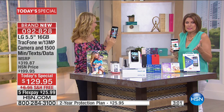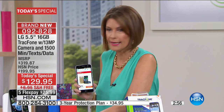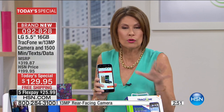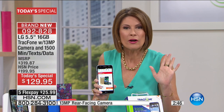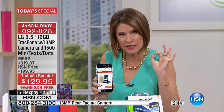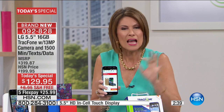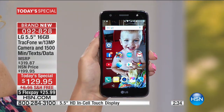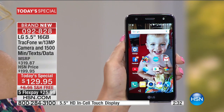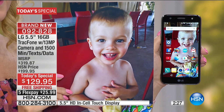LG is one of the biggest names in technology. This isn't the old TracFone. This isn't the days when you had the flip phone, when you had trouble texting, when it was so slow. Now you're getting the newest from LG. It's not even on the market yet, only right here. You're getting the newest technology, a quad-core processor in here, lightning fast, the best camera we have ever been able to give you. 13 megapixels rear-facing. Stop and wrap your head around that. What you paid for a 13-megapixel camera a couple of years ago was insane.